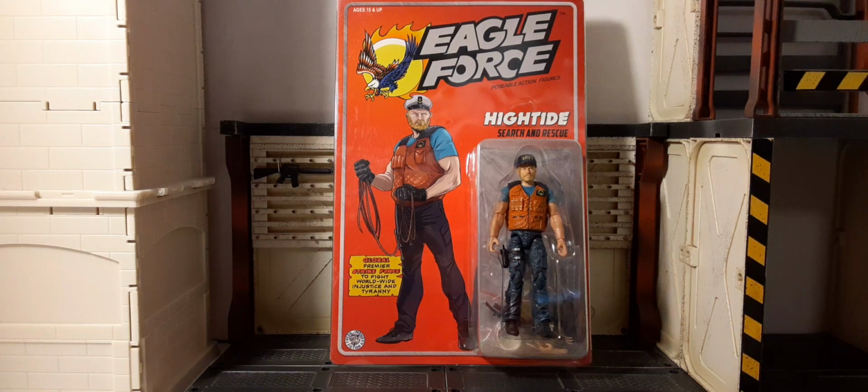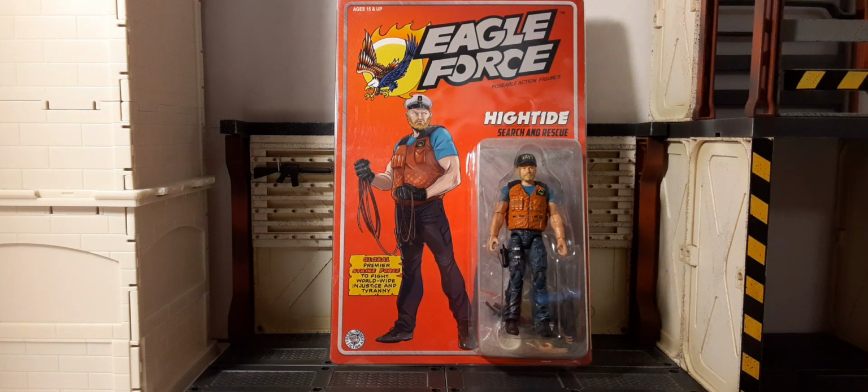In this review, we take a look at Eagle Force's Hightide 1/18 scale action figure. These are a Big Bad Toy Store exclusive, so if you need this figure, this is where you pick them up. Other than that, you're going to have to get that third-party stuff from eBay, which is not good.